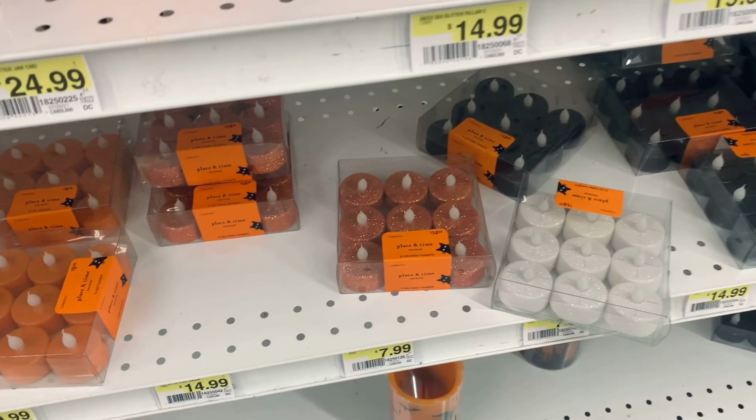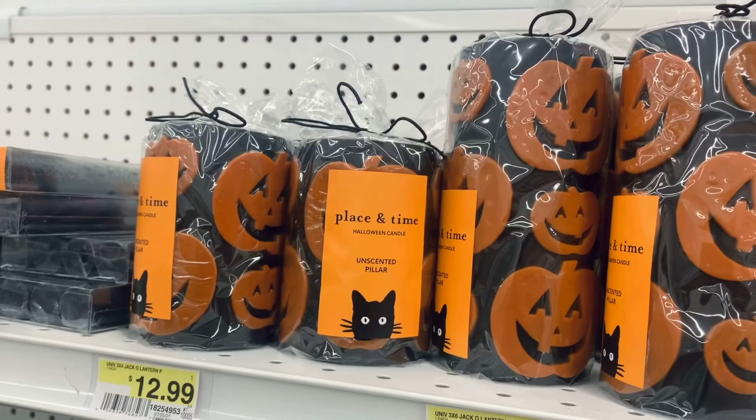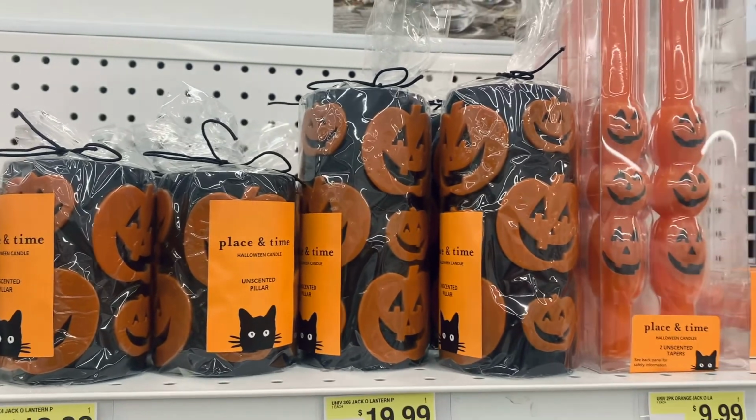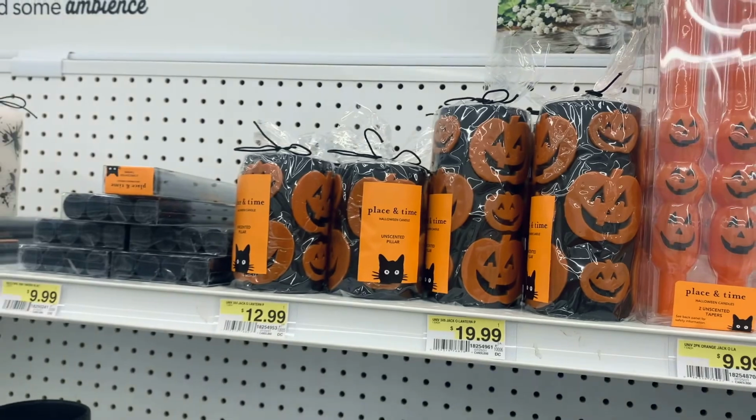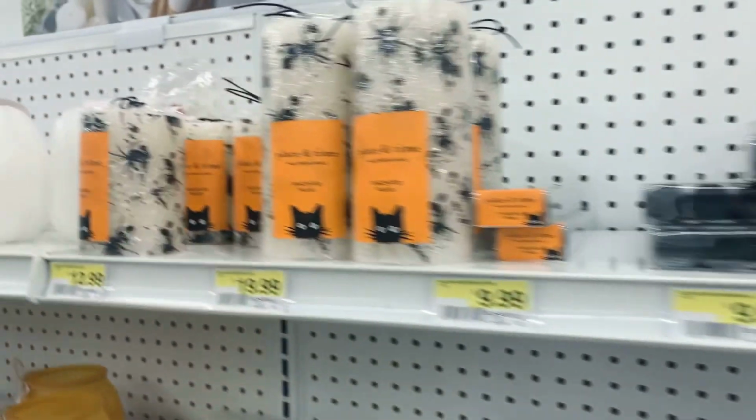Same with their LED little tea light candles. They were relatively high priced, and you can get them cheaper at the Dollar Tree. I do really like these jack-o'-lantern candles, as well as the longer candlesticks with the little jacks on them. I thought that was very cute.